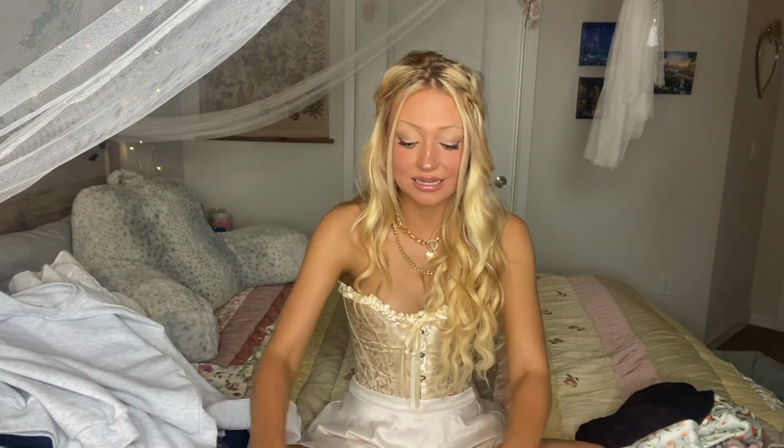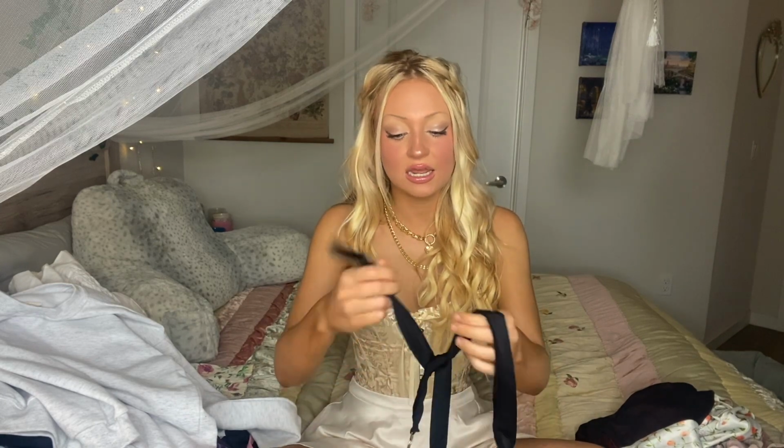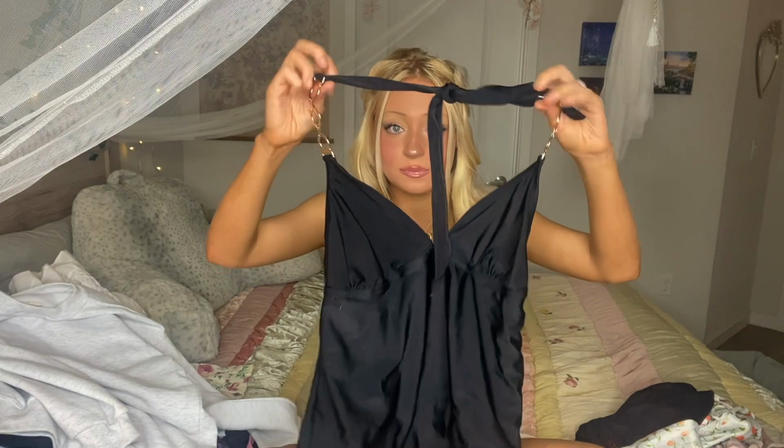Okay, so I was really bummed about this top. It's in perfect condition, looks so cute, but in my try-on clips, I could not get it to look cute on me because it is a size large and it just looked off in my photos. So I really hope that someone sees my photos and still thinks it looks cute, because it is cute.